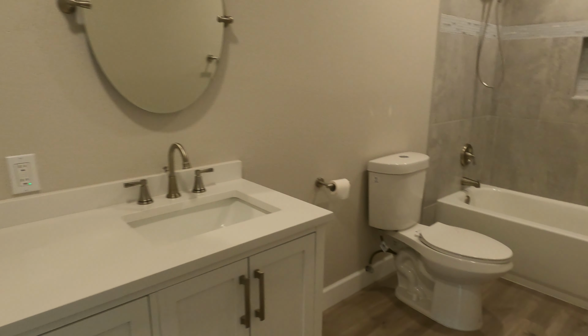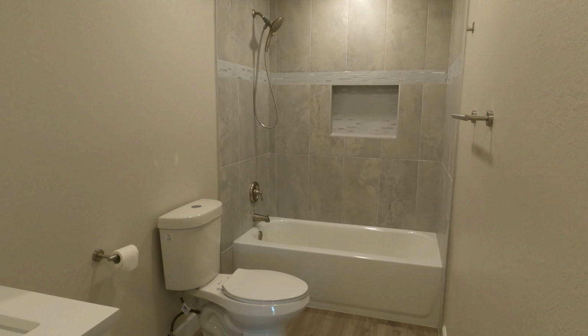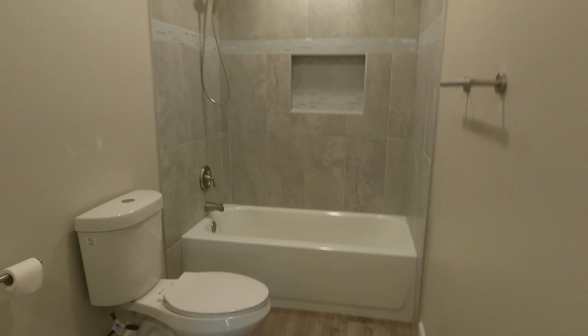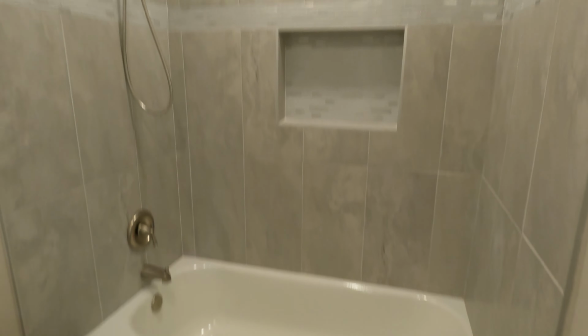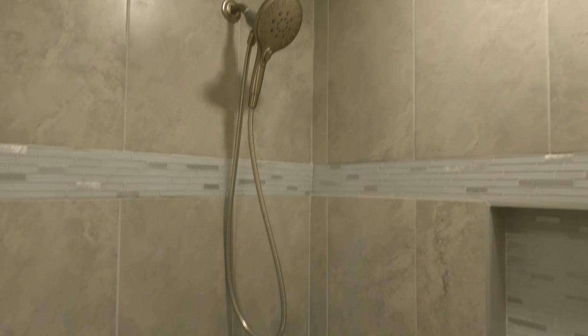This is the hall bathroom, dual sinks, 2 mirrors you can see, and we left the bathtub in here, brand new bathtub of course, but we put a bathtub in here in case there's growing families and so forth, if people want to soak and take a bath. Again, neutral, you know, 12 by 24 tiles, gray tiles with the glass backsplash, stainless steel.